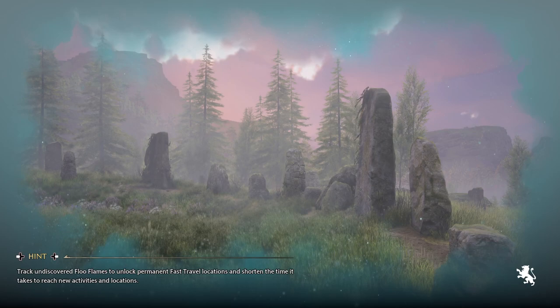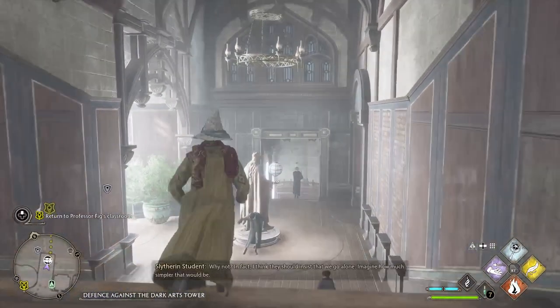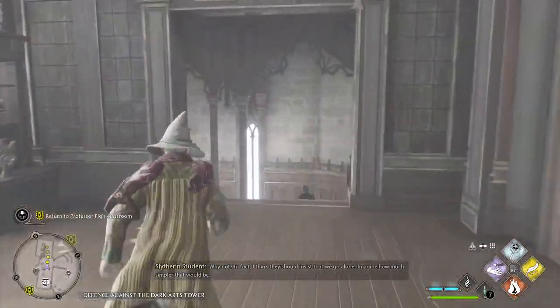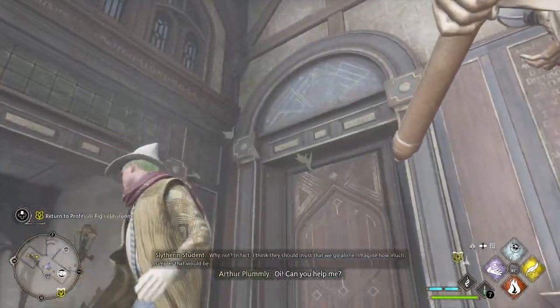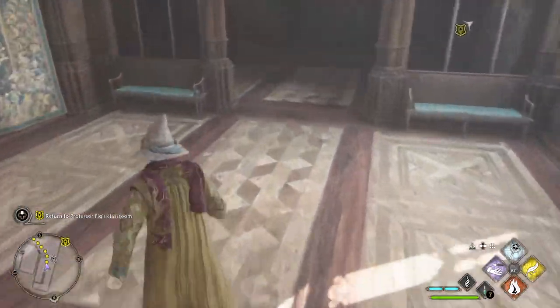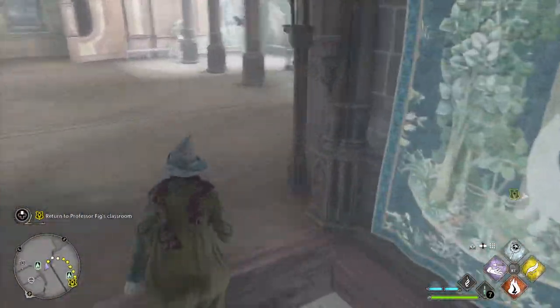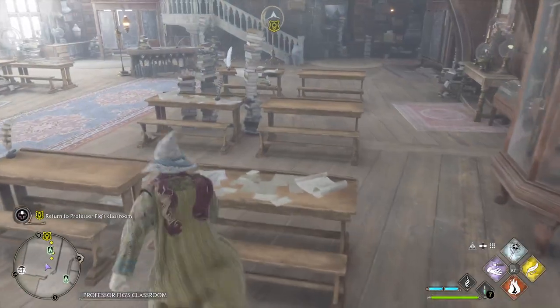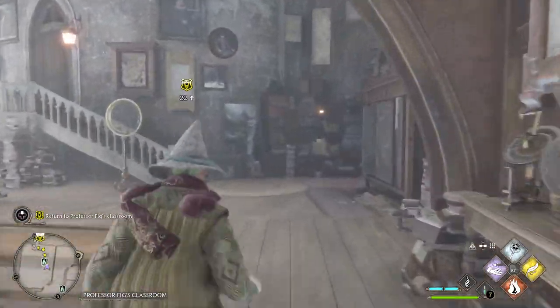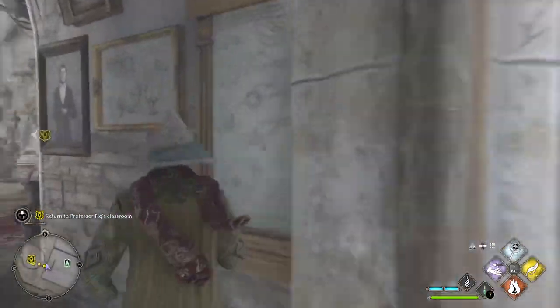Okay, this game is a lot more fun without the challenge. Jeez, I was playing on hard mode right from the start, just straight away. It was probably not the best way of doing it. Oi! Can you help me? No. Nah. I should've just taken the fast travel right in here. Oh wait, no, that's not in here, that's above. Whatever. There you are.